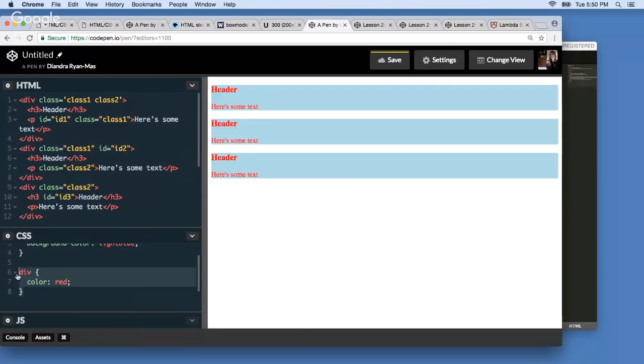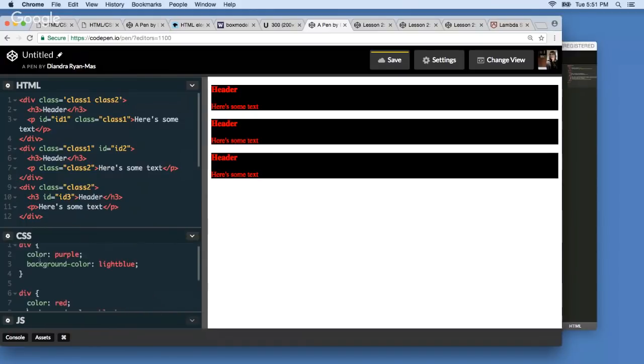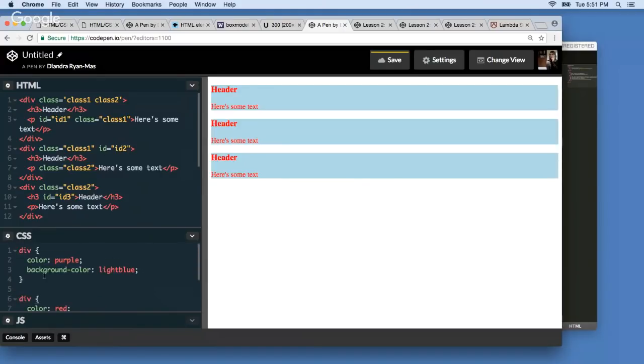So because this bit of code comes second on the sheet, it's going to be prioritized. So even though I first said color purple, it's going to look at the last place that I assigned the color. So the color appears red. But notice that that doesn't negate all of the code up here. So the background color still applies because there's nothing down here contradicting it. If I moved background color down here and said, let's say black instead, now this bit of code is being totally ignored. But if there's no background color specified here, then it just grabs the last place that a background color was assigned.